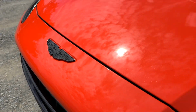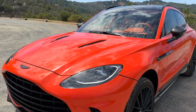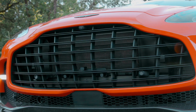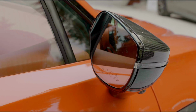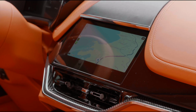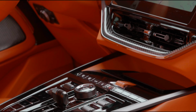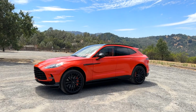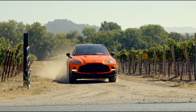All right, so that is going to wrap up our time with the facelifted 2025 Aston Martin DBX 707. This is an expensive SUV. There's no two cents about it. This is a $250,000 starting price, and the one that we've been driving today costs about 350 grand. There's a lot of other SUVs that you can get for that money.